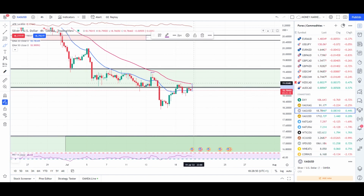If we are above 50 EMA, in this case the 50 EMA is 18.99, if we break and close above 50 EMA, then silver will become bullish and it will push up from here. Now if it won't break above 50 EMA, and if we get a good bearish engulfing candle, that would be the pattern I look to take my sell trade.